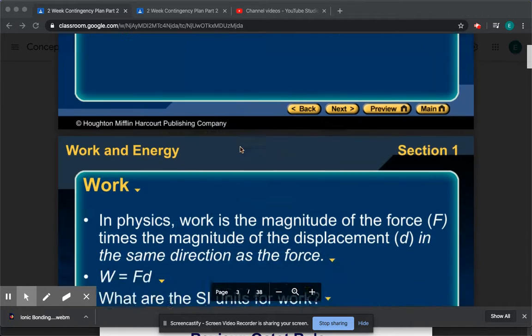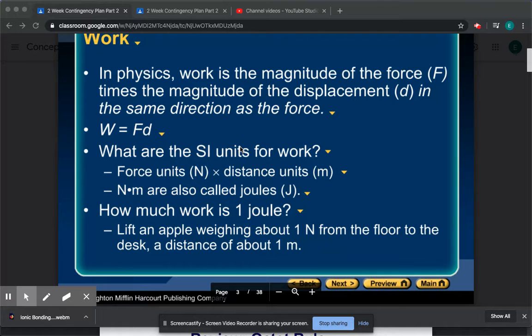In physics, the physics definition of work is just the amount of force you put into something times the distance or displacement that it ends up going. So if I'm putting 10 newtons of force and something moves 10 meters, 10 times 10 would be 100. That would be my work. And that would be in joules.